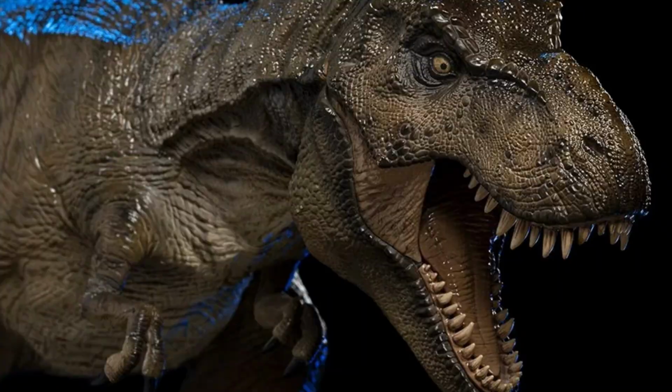Here we get a close-up of the T-Rex. Now, we've seen this face before. It's the exact same sculpt that they used on the T-Rex attack diorama, the big 1/10 scale. It literally looks like the exact same thing. They only shrunk it. No new features.